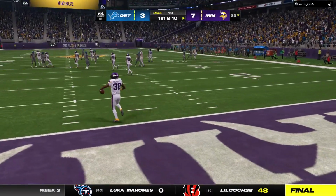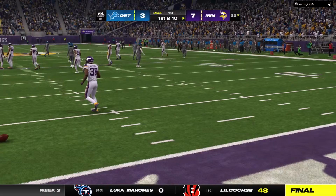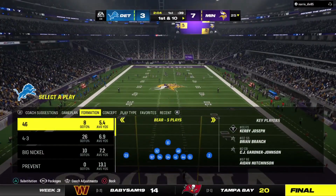The return man down to a knee, and this will come out to the 25-yard line.